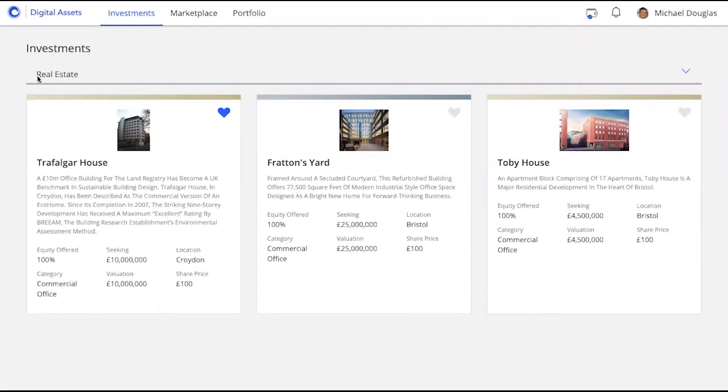Hi, I'm Corbin from Consensus, and I'm going to be showing you how our digital asset software can be used to create a security token linked to that title token that you just saw HMLR launch. So right now we have 3 different assets on the platform, 3 different commercial real estate properties based in the UK, and we're going to launch a security token representing the equity ownership in this Trafalgar House asset.